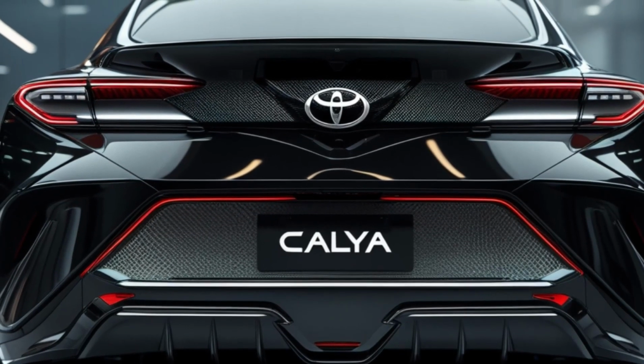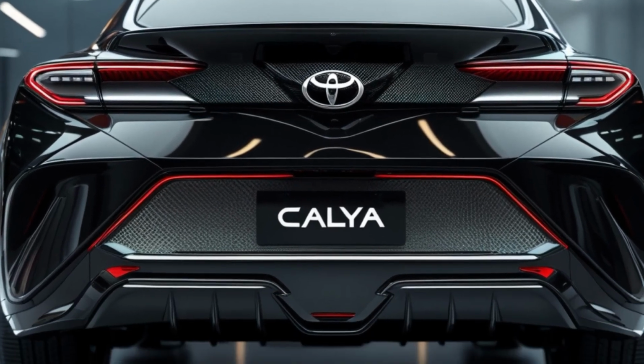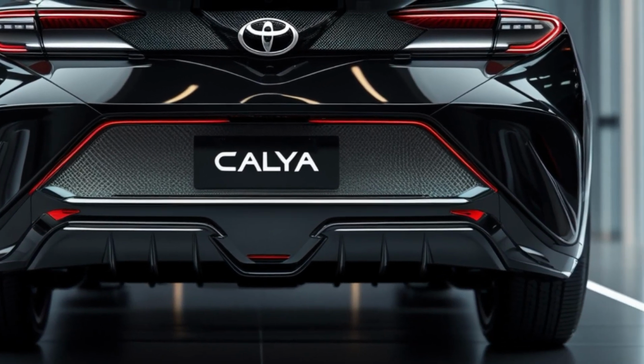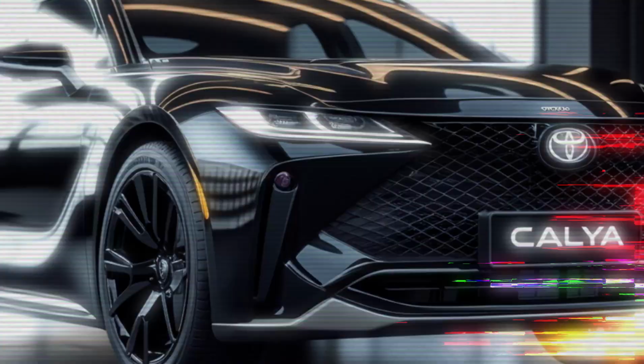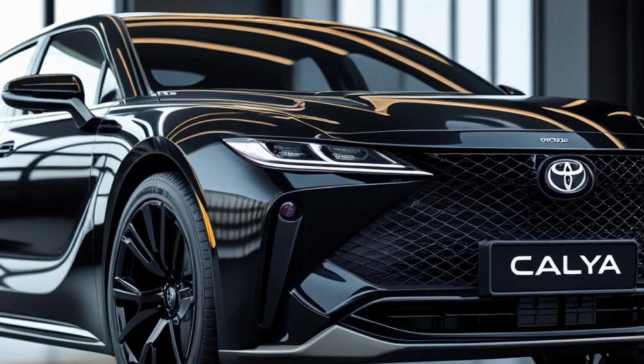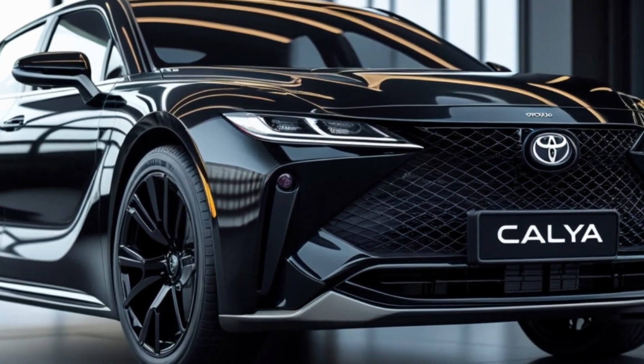Fuel efficiency remains one of Calya's strongest points. Depending on how you drive, you can get around 18 to 20 kilometers per liter, especially if you go for the manual variant. This makes it one of the most economical MPVs in its class. And that's a big reason why it's still so popular in Indonesia.